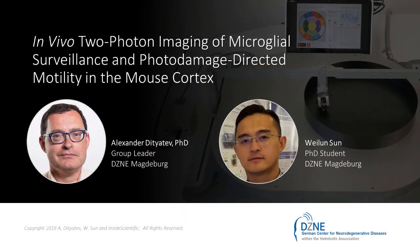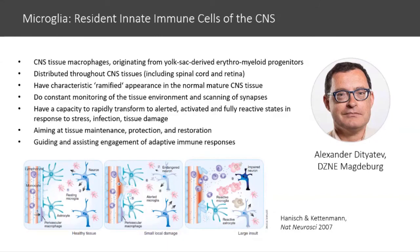Hello, here speaks Alexander Didiatiev. Our presentation is about imaging of microglia. And first, let me give a brief introduction to microglial cells. These are immune cells resident in the central nervous system. They are broadly distributed throughout the brain, spinal cord, and retina.